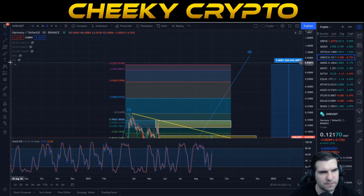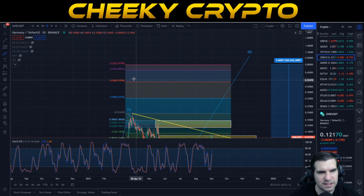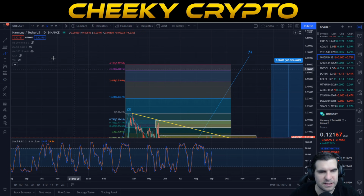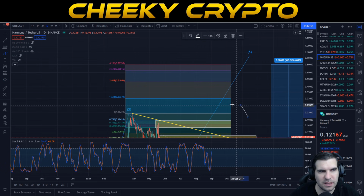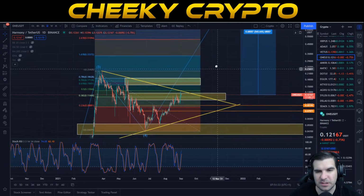As we go up, the first target is 33.3 cent. The second target is 51 cent, followed by 68 cent and then 79. And again, we might just overextend, hit the dollar before we start to come back down in the bear market. I don't think we're likely to actually go higher than a dollar.